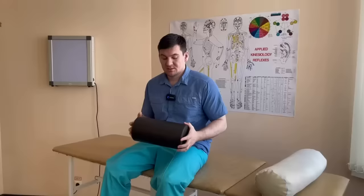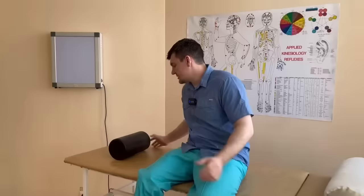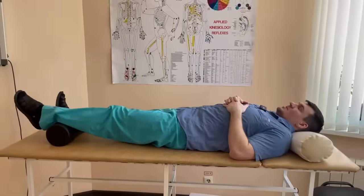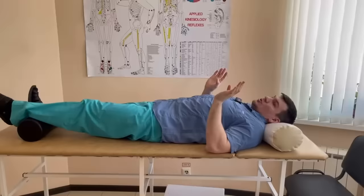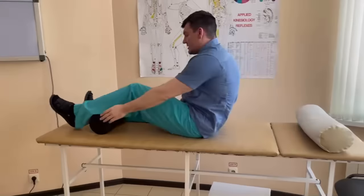The last muscle is the calf muscle, and along with it, the combined muscle, the muscle of the back of the shin. You take a roller, put it down, lie down more comfortably, and in this position, you put your leg on it. If it's already quite painful, you can just hold your leg in this position so that this pain subsides, the muscle gradually relaxes, and then a little higher, a little higher, a little higher. That is, you work through the entire muscle right up to the knee joint.